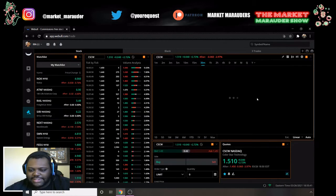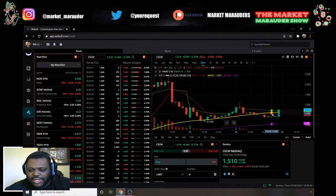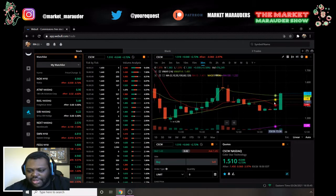Next up, we have CSCW, which is bearish. Moving average 10 is below the 50, but above 100. So I'm still saying it's bearish. Bullish on the fact that VWAP is above moving average 10, so may have some potential to go back up in the short term. But going to be looking at this one to see how it performs.